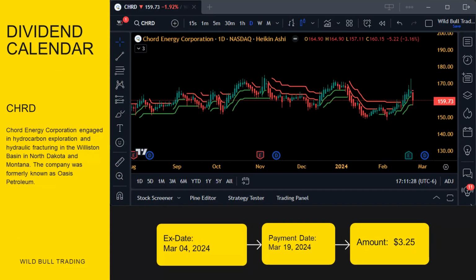Chord Energy Corporation. CHRD is the ticker. And they are into hydrocarbon exploration and hydraulic fracturing in the North Dakota zone. And the ex-date for this company is March 4th, and the payment date is March 19th, and the dividend amount is $3.25. The stock closed at $159.73 last week Friday, but I'm having a bit of concern on this one. It bounced up on Thursday to 170, and the next day it dropped to 159. So the probability is there it can bounce up towards 165. It's possible, but affordability is also a question mark for retail investors.